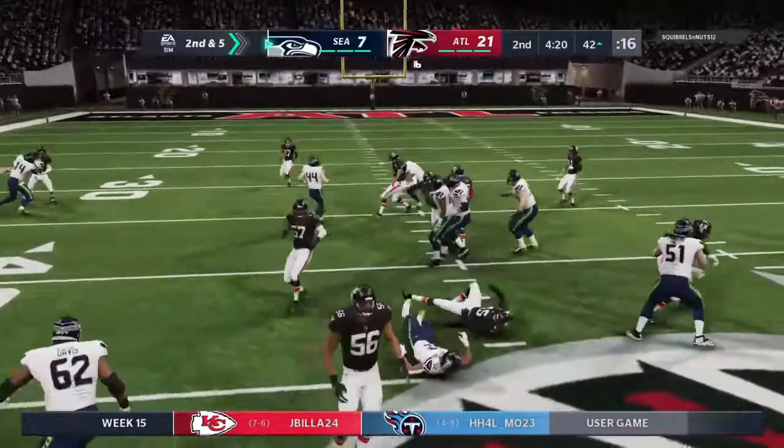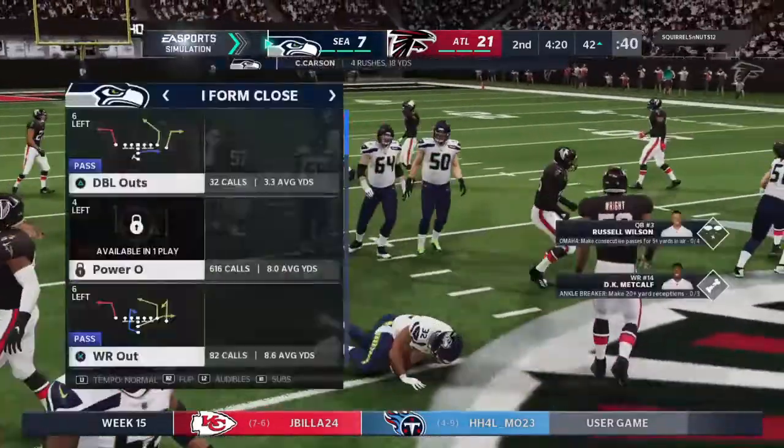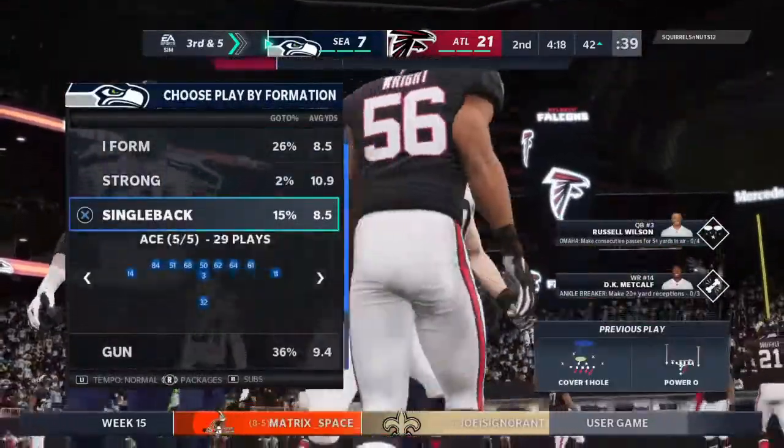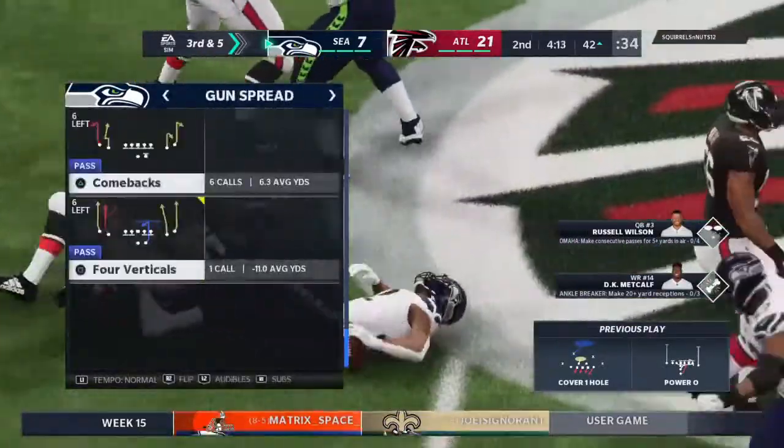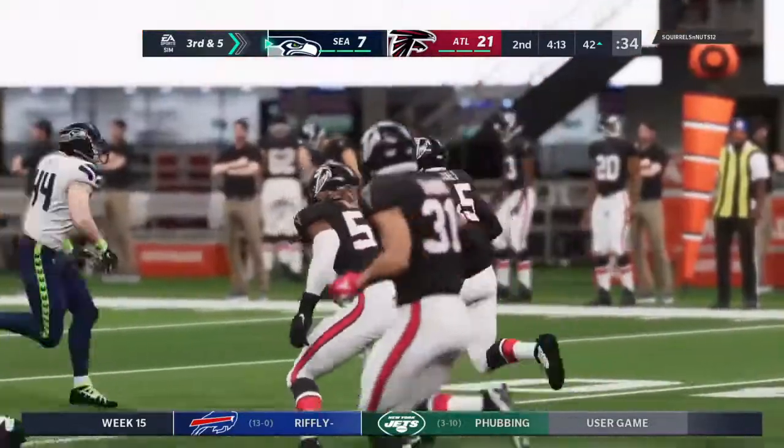Now it's Carson, and nothing doing. He's immediately taken down at the line of scrimmage. He has elite instincts from his linebacker spot. He's able to diagnose the run and flies in like a missile to stop that one behind the line of scrimmage.